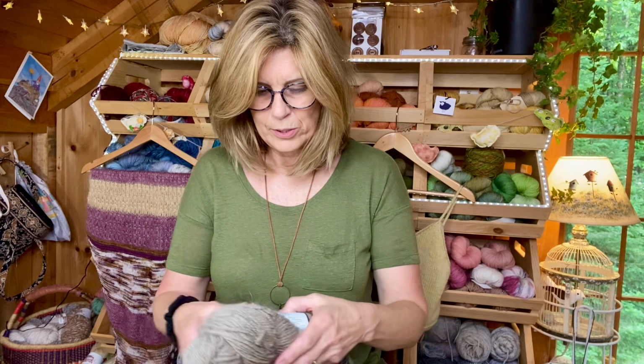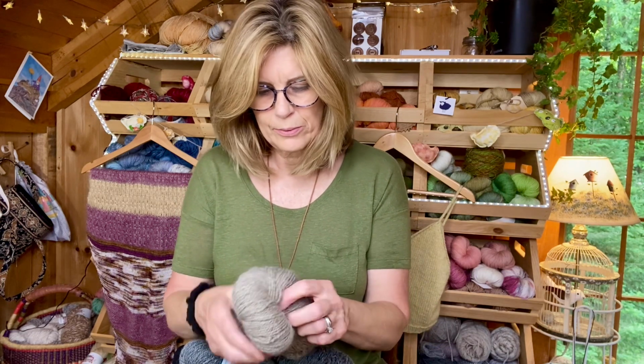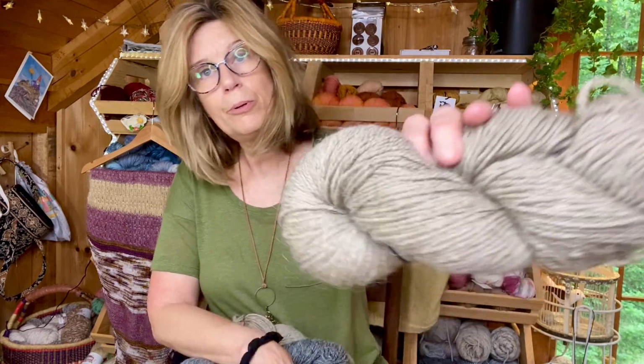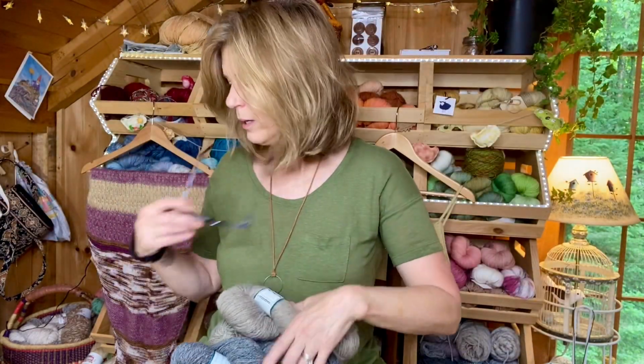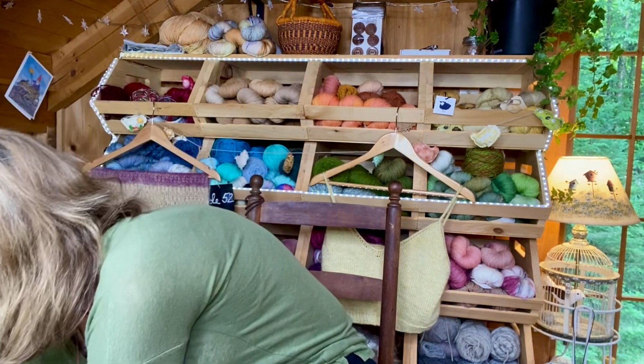Then this one is, yeah, I don't see a color. It does have a dye lot, 1707, but it's basically a taupe or a lighter gray color. Very lovely. Thank you so much, Marie. What an exciting gift to get in the mail. And now I can use it.